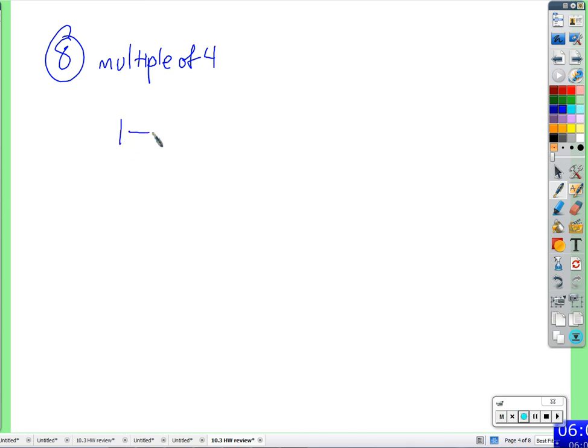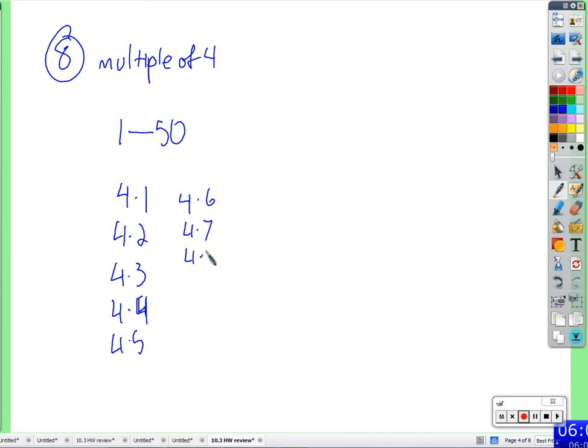Well, we're picking from 1 to 50, so we just need to count all of the multiples of 4 that are between 1 and 50. There's an easy way to count that, right? How about 4 times 1? That's the first one. 4 times 2, 4 times 3, and we just stop once that number is too big. 4 times 5, 4 times 6, 4 times 7, 4 times 8, 4 times 9, and 4 times 10, that's 40, 4 times 11, 44, 4 times 12, 48, and 4 times 13 is too big.